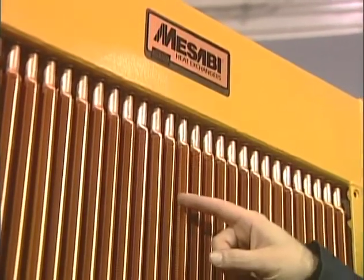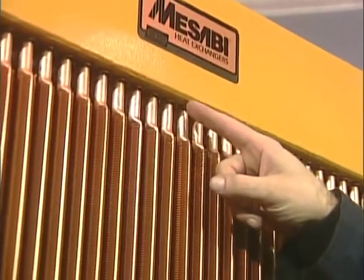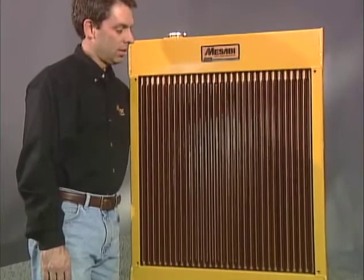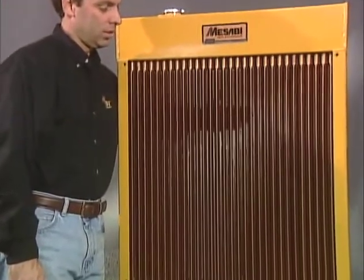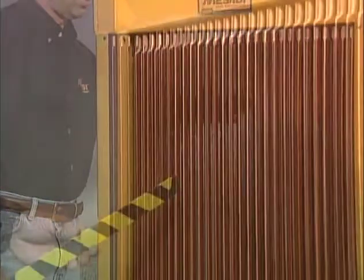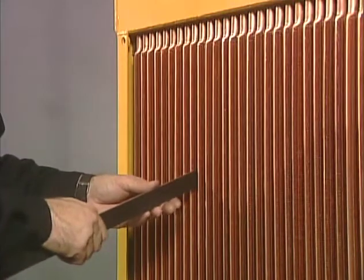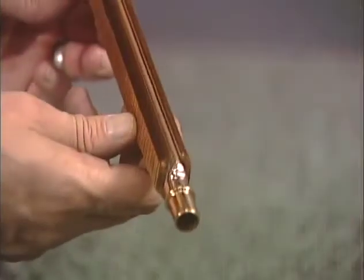Debris too large for passages can be easily blown off with high-pressure water or air. And you don't have to worry about the fins folding over like you do with conventional cores. The leading edge of the tube finning is V-shaped to let debris slide past without getting caught on fin edges.